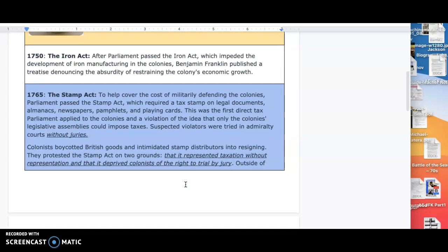And then the Stamp Act was passed in 1765. And this was to help cover the cost of militarily defending the colonies. Parliament passed the Stamp Act, which required a tax stamp on all legal documents, almanacs, newspapers, pamphlets, and playing cards. This was the first direct tax Parliament applied to the colonies and a violation of the idea that only the colonies' legislative assemblies could impose taxes.